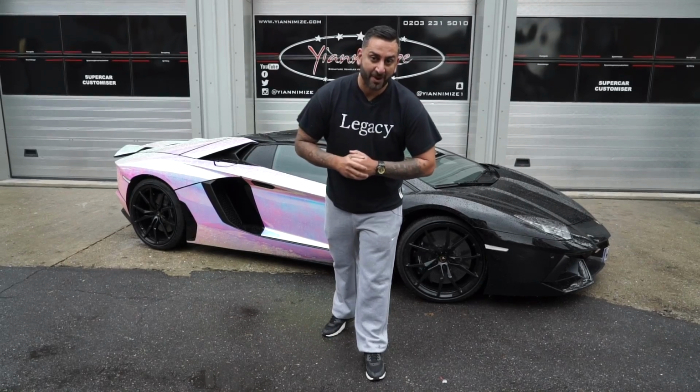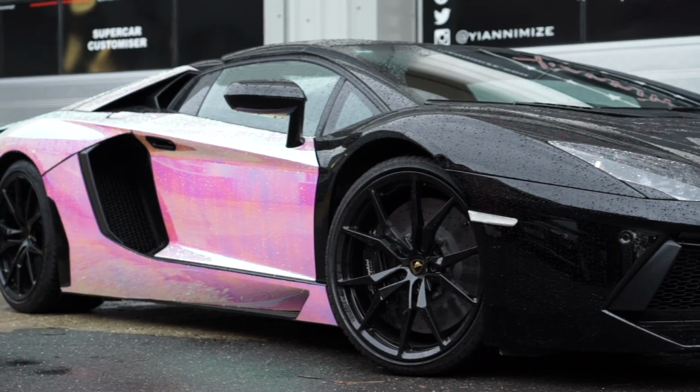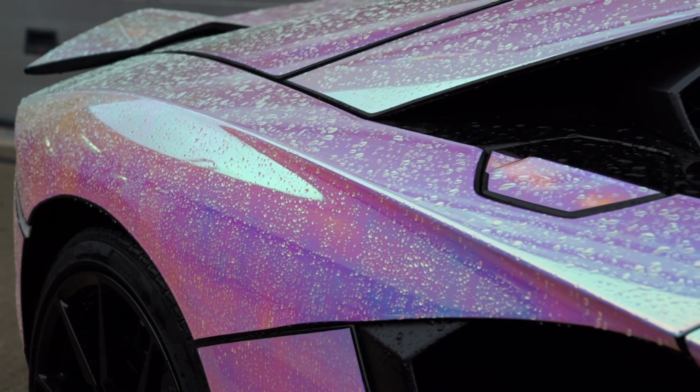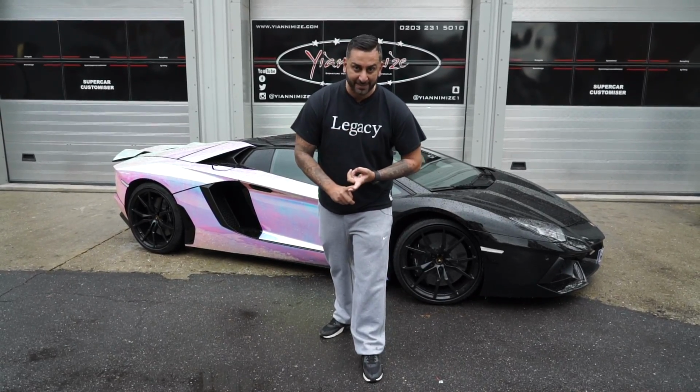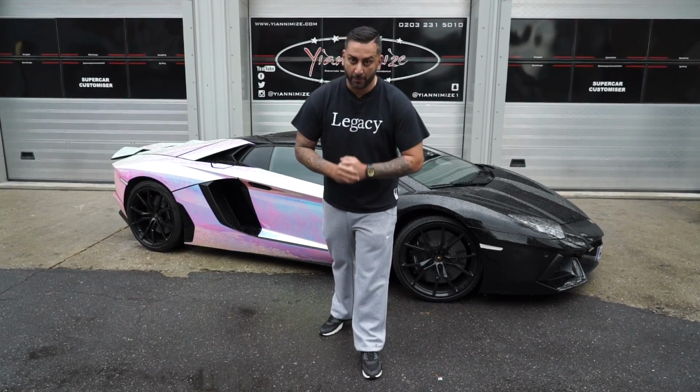Hi guys, it's Shane from Yiannimize, and today we have this Lamborghini Aventador Roadster. Half of it's wrapped and the other half is not at the moment. It was wrapped in some iridescent colour done in Germany. However, it's now here to be stripped, fully wrapped, with a full Nero body kit and tinted windows. This car belongs to a football player who plays for Arsenal.